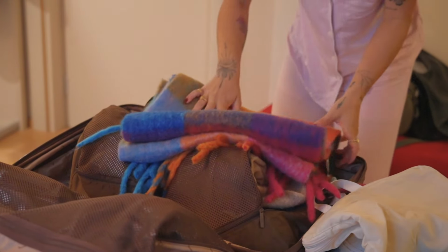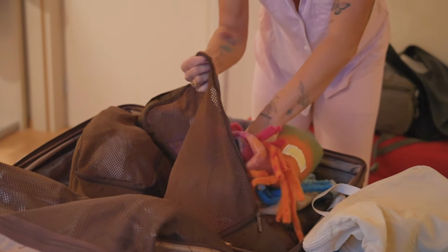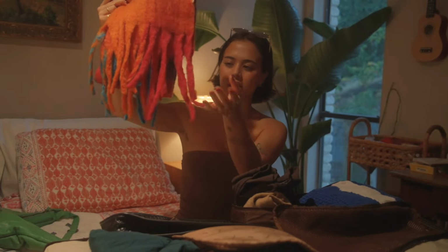First off is this scarf from Yellow the Label. I just feel like this is so fun. This is such a fun pop of color. I am literally obsessed with it. It's so soft, it's so warm. I love the ends on it.